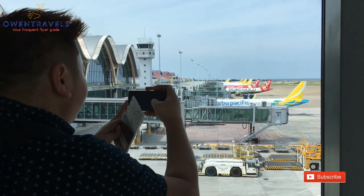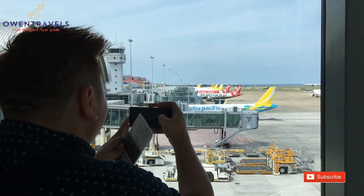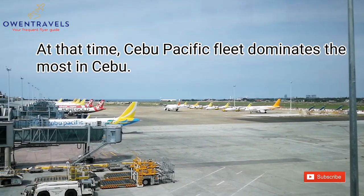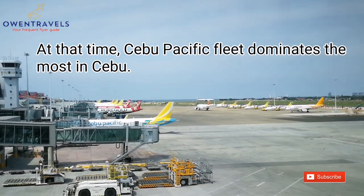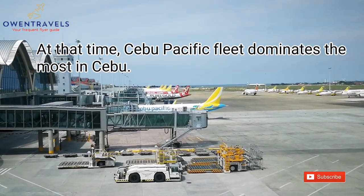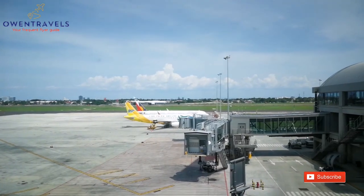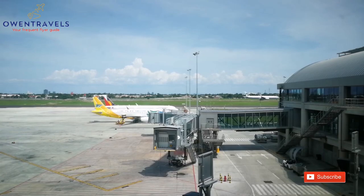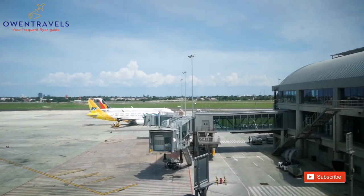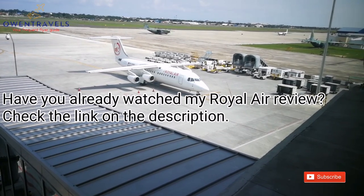Now it's time to spot some planes. Terminal 2 offers a great view for aviation enthusiasts. Most of the airlines that fly out of Cebu are Philippine Airlines, Cebu Pacific, and Air Asia. They operate a hub here in Cebu for their domestic and international operations aside from Manila. Many of the flights from Cebu are bound to South Korea. I believe Cebu is one of the favorite vacation getaways of most Koreans.